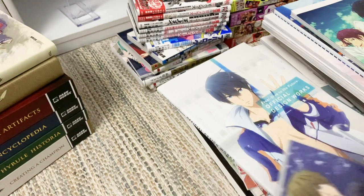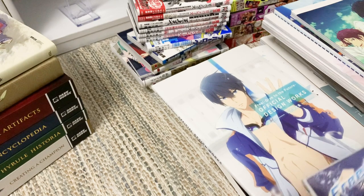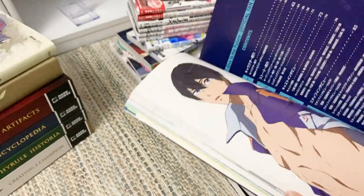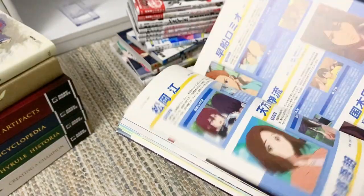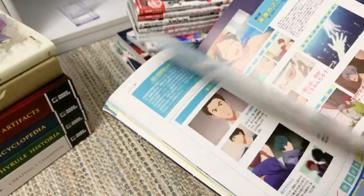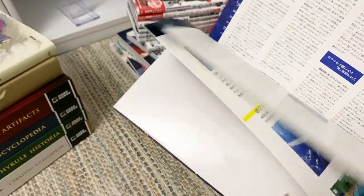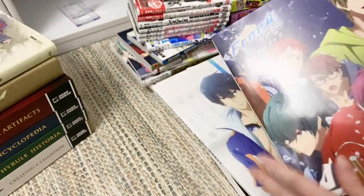This is the season three Dive to the Future official design works and the Dive to the Future, which is also season three guidebook. So just do a quickie flip through of these as well. Character pages, some sketches, character designs, some of the content in the anime, interviews, and just, of course, I just had to have this because season three is my favorite content of the series.